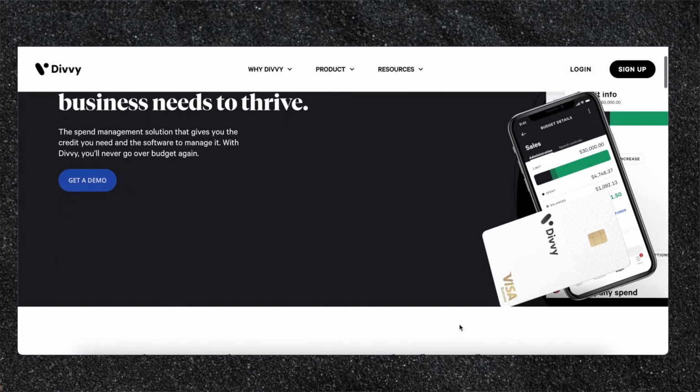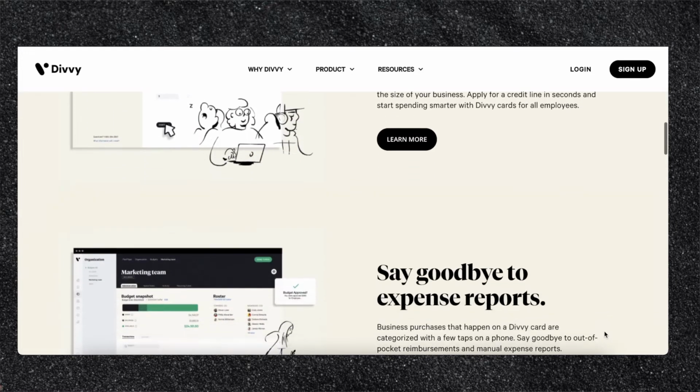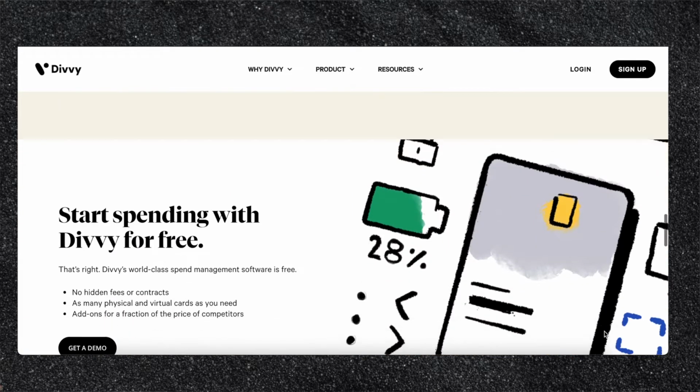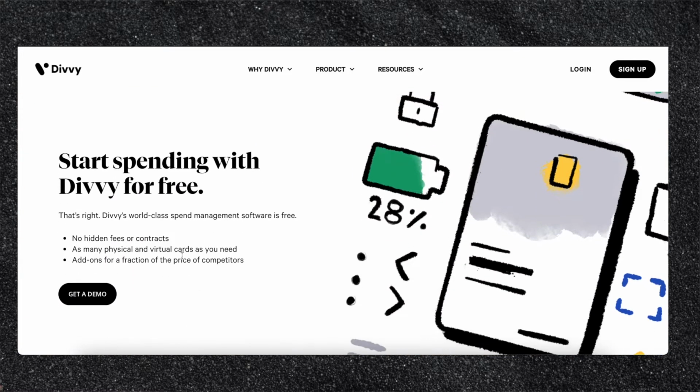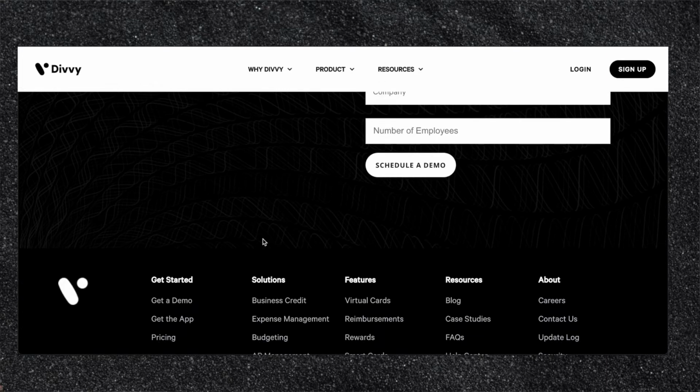Now, first off, what is Divvy? I think probably the simplest way to explain Divvy is it's a corporate card that's merged together with an expense management platform. The corporate card offers you a way to get access to credit with no personal guarantee, and they're not even going to run your social to do the underwriting and get you the credit limit. Now, this is a fintech company, so they're doing what I'm sure you've seen a lot of fintech companies do, where they look deeper into your banking history and your actual finances to decide whether to give you the credit or not.